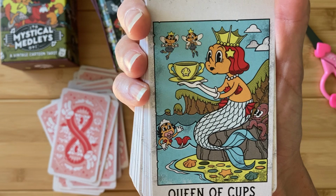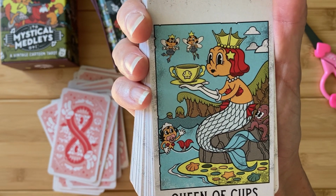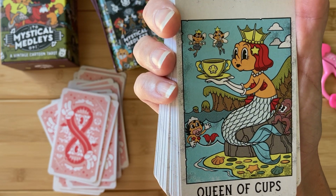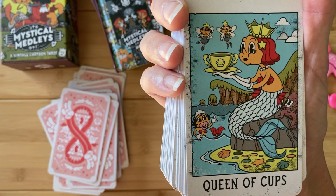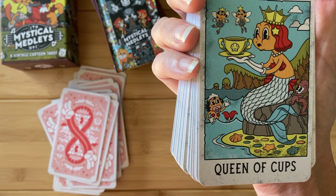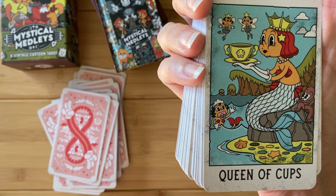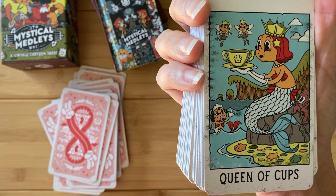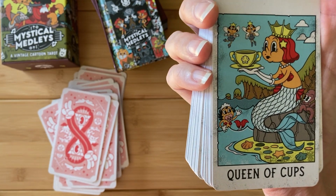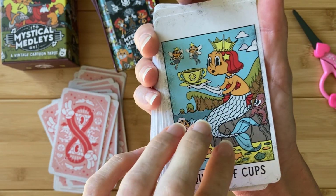Like, for instance, in the Chariot, in the Villains deck by Disney, they have, for the Chariot, Cruella de Vil. And now anytime I get the Chariot, I think of Cruella de Vil in her black and white car, charging toward her goal, just not letting anything get in her way, just going. And that's kind of stuck in my head and helped me define what that is more for me.